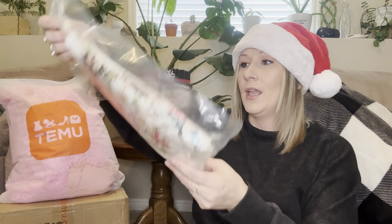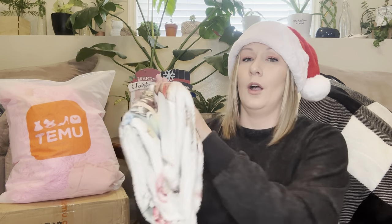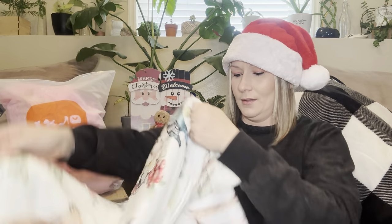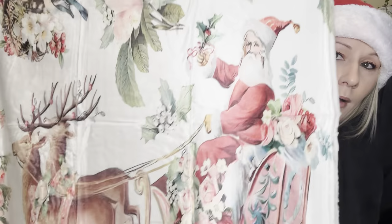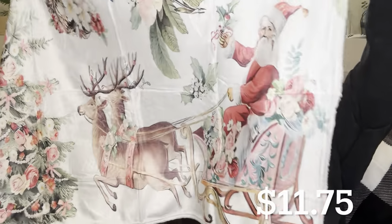Those are so cute. All right, and then I picked this blanket, again with a vintage Christmas theme. Oh my gosh, it's so soft. Oh my gosh! Look at him.